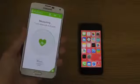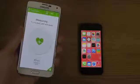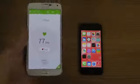As you can see, you can measure your heart rate by using the sensor at the back. So I'm just going to try to measure right now. The Healthbook app for iPhone should measure most of the things and be able to track your weight and what you're eating and all those things.